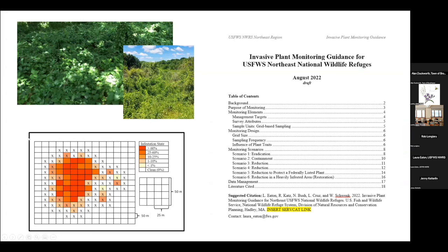And lastly, monitoring, and this is something that I am just finishing up right now. We're developing some guidance for how to do monitoring using the same grid system that we use for inventory. I made up a bunch of scenarios for how you might do your sampling throughout your management to make sure that it's headed in the direction you want it to go, as well as what measurements you would take to see whether you met your management target. This particular figure is an example of a containment example.